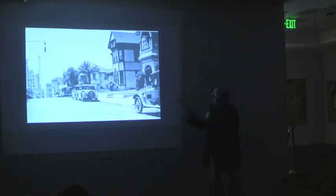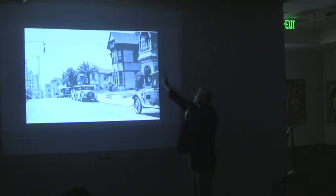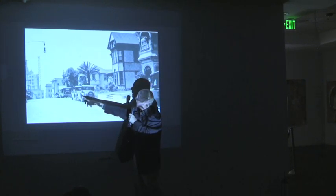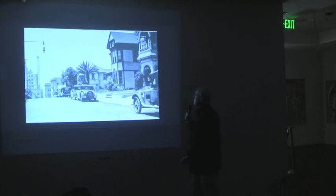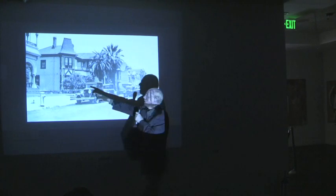Now this is from 1930, looking south on South Bunker Hill Avenue. There's the castle. This is 333. We eventually owned that one. And you can see the Crest Home down at the end of the street there. Next slide. We just turned around and now we're looking north on South Bunker Hill Avenue. You can see the castle.